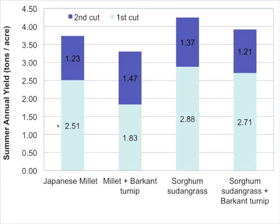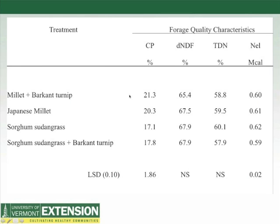Okay, now this is just showing you some comparisons between sorghum Sudan grasses and millets. This was Japanese millet. And you can see, and this has been pretty well documented in the literature, that the millets do generally yield a bit less than the Sudan grasses and the sorghum Sudan grasses. And in this case, it was almost a ton of dry matter per acre less than our sorghum and Sudan grass. And again, you can see when they were mixed with the turnips, in both cases, yields declined.